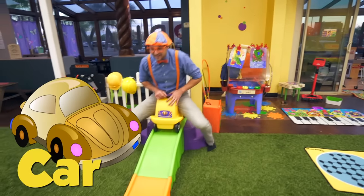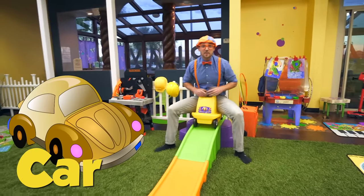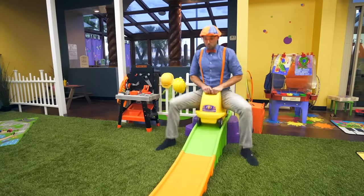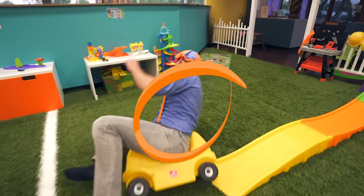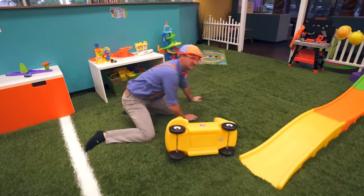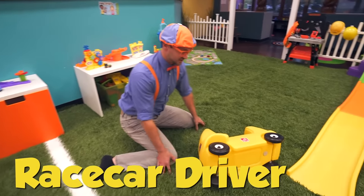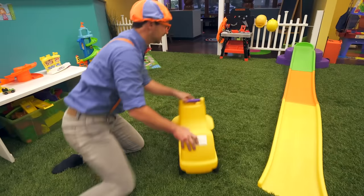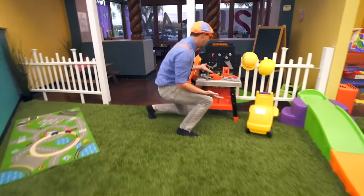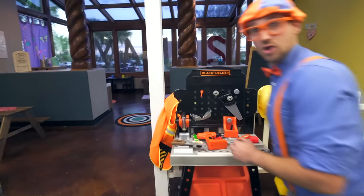Whoa, a car! Here we go! It's like I'm a race car driver! Whoa! That was awesome! Even a race car driver is something you could do for work. That'd be pretty fun. Okay. Whoa! So cool!